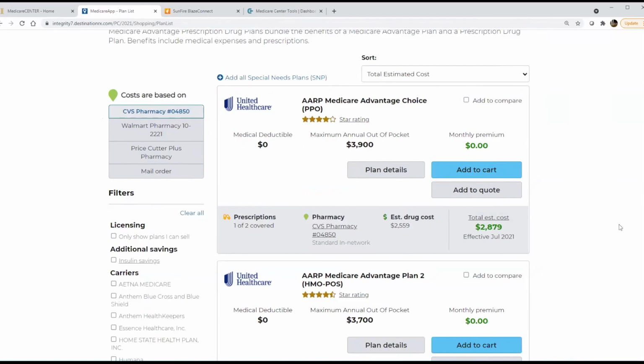So yes, that is really exciting news that you will be able to add the provider to this platform as well, which is a feature that most agents, that's why they use the Sunfire version over this one. But come 2022, there will be no reason not to use this one.